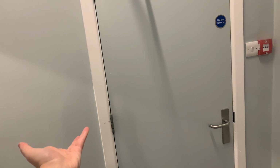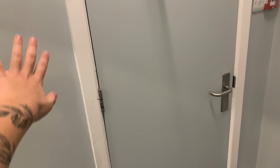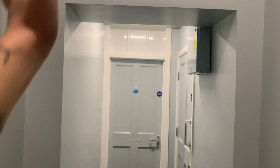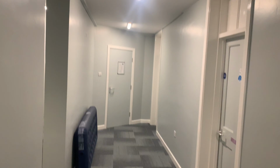First up we have the door. Obviously I'm not going to show you what's outside the door because I don't want anybody breaking into my house, but this is my door. Then we have Jess's room. We have our cute little names on here, and then my room is down there. Then this is my favourite part of the whole flat actually. I've got this big archway, which is so lovely.